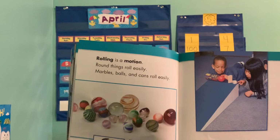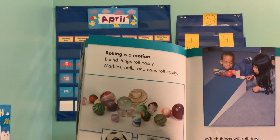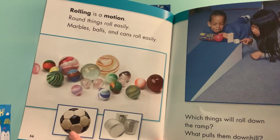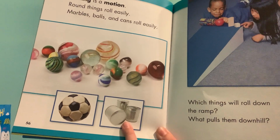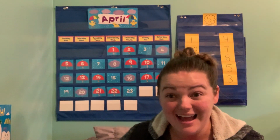Rolling is a motion. Round things roll easily. Marbles, balls, and cans roll easily. Guys, look, I see some shapes we've learned about. What three-dimensional solid shape is this? It's a sphere. What three-dimensional solid shape is this? A cylinder. Guys, shapes are all around us all the time. That's cool, huh? All right.